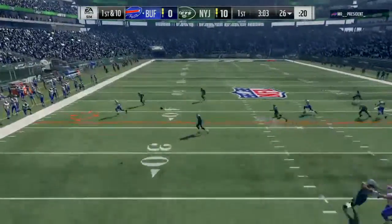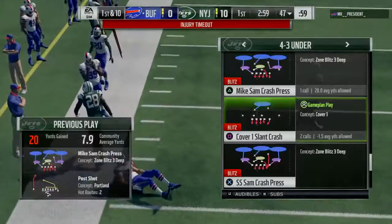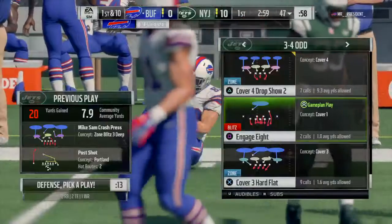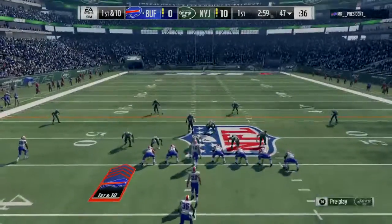After the pick six, they go right back to the air. And he will find his man on the outside. And they're going to get this one all the way out across the 45. Now a stoppage here as we've got a Bill shaken up on the play. While the trainers take a look, we'll step aside.